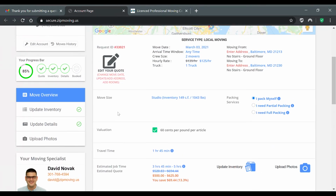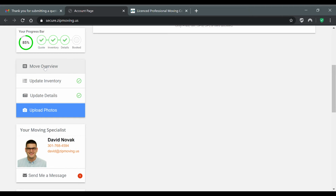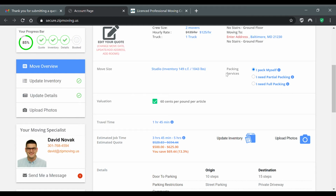Here, if you have any photos to upload, you can just upload them from your phone or your laptop, your computer. It is very easy. All right. Click back to move overview when you're done with that. All right, and here are the packing services. So you can choose to do your own packing, or Zipping My Storage offers partial pack or full packing services. I will choose partial pack.